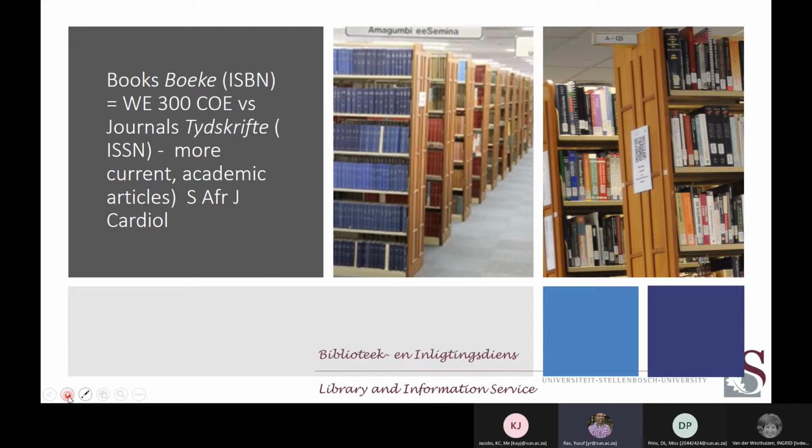Especially for our first years, in the library you'll find books and you'll find academic journals, Zeitschriften, which have more current academic articles in there. Books normally have an ISBN number and the journals normally have ISSN numbers. At the moment, students can't go to the shelves to look for books themselves. That's why you need to use the request pickup service. You can search for the book online, and once you find the book that you need, you can do that request to pick up the book, and we'll search for the book and we'll let you know when it's available.